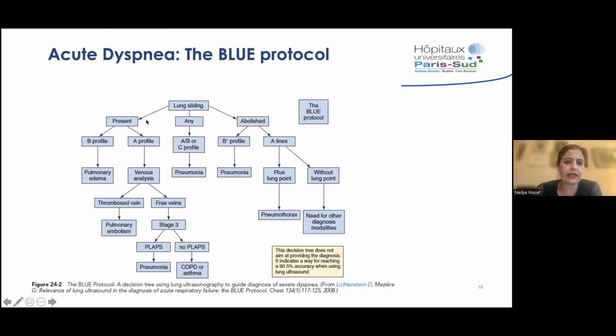On the other hand, if you do have lung sliding and you have so many B lines, you're in a B profile that is concordant with pulmonary edema, and what you want to do is go and do an echo or assess your cardiac function and probably start treatment for heart failure. And then again, if you are with lung sliding, but you have a normal lung, an A profile, then what he suggests is that you look at it differently. You will say, maybe really it is not the lung, it's probably hemodynamics. And in adults, well, you should be thinking about pulmonary embolism. So start off by checking your femoral veins or smaller veins. And if you have signs of thrombosed veins, then you should definitely go the next step to rule out a pulmonary embolism. If your veins are free, then you should be looking at the posterior lateral areas to check for effusion or for pneumonia.